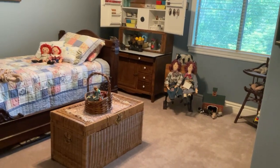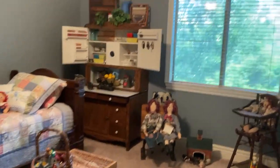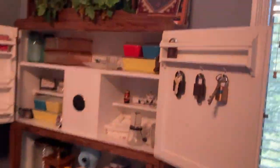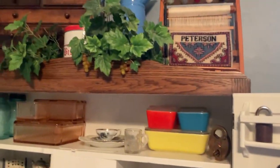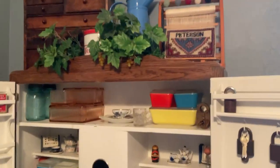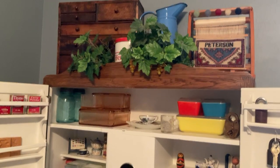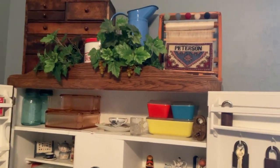So I hope you enjoyed this little, oh, I forgot to tell you about what's up on top. Sorry guys, what's up here? Okay, that loom with my last name, that is from Turkey. That was hand woven in Turkey. There is a blue enamel picture behind it, and that is from Holland.